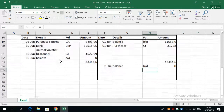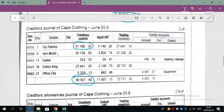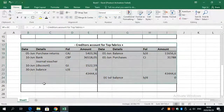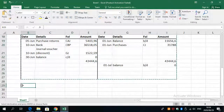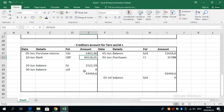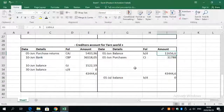We need to do another account for our next one. So the next one on the creditors list, we did this one, we do Yarn World. I'm just going to copy and change where I need to change because it's similar. So the first thing that I need to change is the name, Yarn World. And then the balance for him was 11,126.